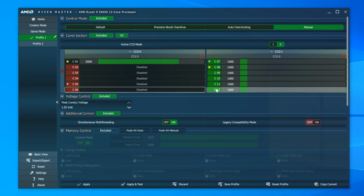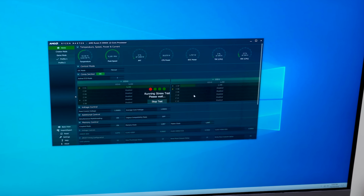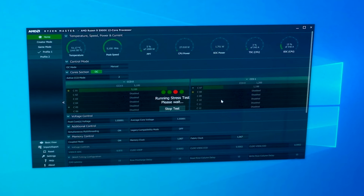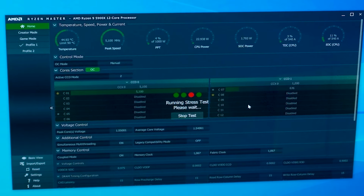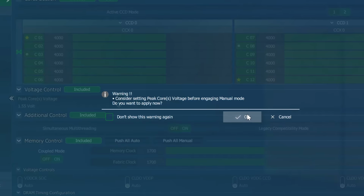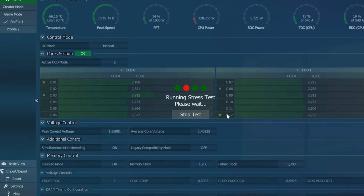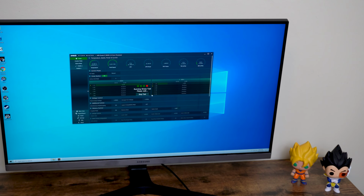So I disabled all but one core on each CCX, which is the bare minimum AMD requires. And when I did this, I was able to get the single core score of the 5900X up to a whopping 5100 MHz and could still run the Ryzen Master test. Of course, there are better stability tests, but this is a decent way to do it quickly and test your final overclock with something else. Anyway, I could ultimately save it at 5125 MHz, but it ultimately crashed during the test.